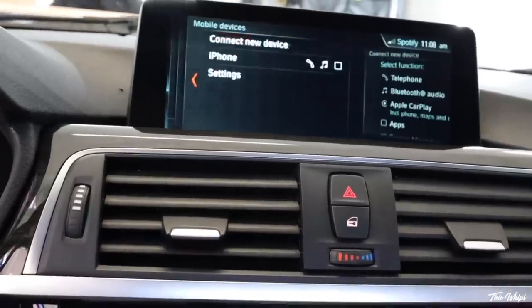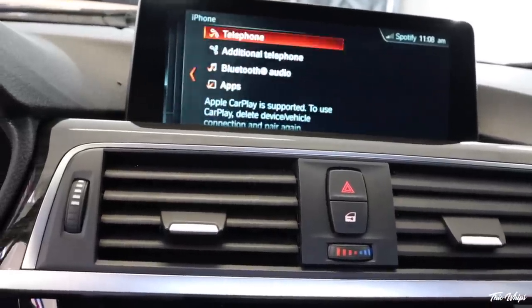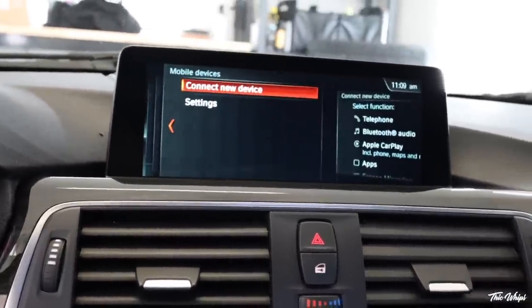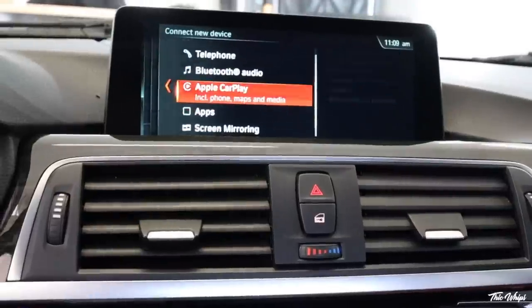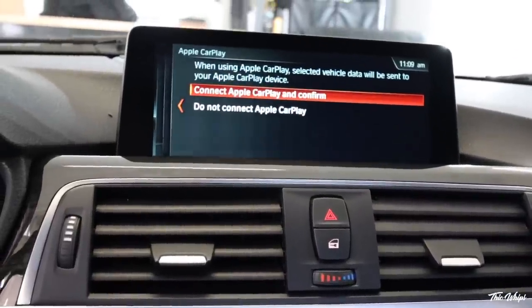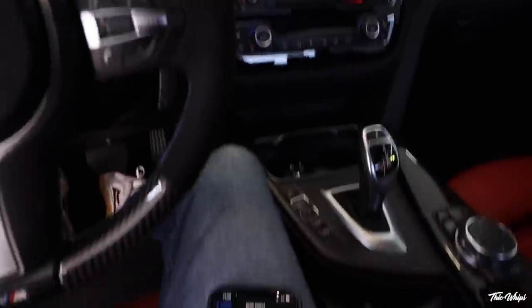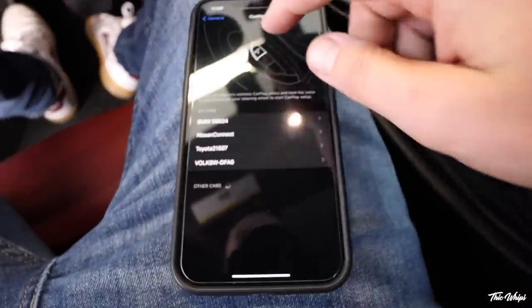iDrive settings, mobile devices, iPhone. All right, so we're gonna delete the device. But for you guys, it's gonna be connect a new device. And then we'll go to Apple CarPlay, connect Apple CarPlay and confirm. So you're gonna see this, it's gonna pop up. Pretty self-explanatory, it tells you that you need to find it on your phone. So we'll go into here.